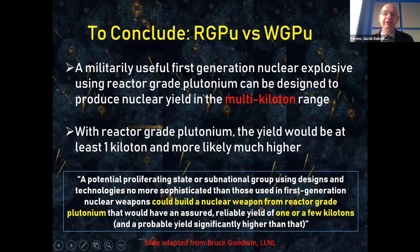A military-useful first-generation nuclear explosive using reactor-grade plutonium can be designed to produce a nuclear yield in the multi-kiloton range. So even if you're just using material that comes straight from a reactor, it can still be used for a nuclear weapon. With reactor-grade plutonium, the yield would be at least 1 kiloton and more, and likely much, much higher.